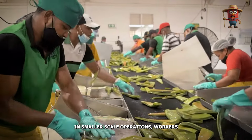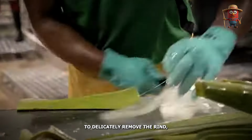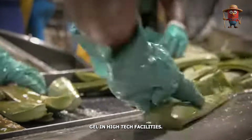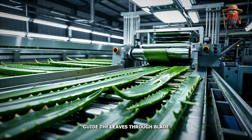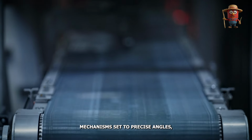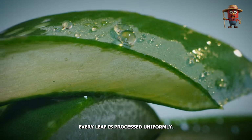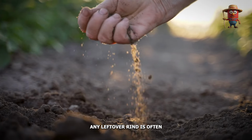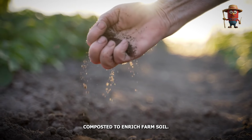In smaller scale operations, workers might use a sharp knife to delicately remove the rind, leaving a thick slab of clear gel. In high-tech facilities, conveyor belts guide the leaves through blade mechanisms set to precise angles, reducing the chance of human error and ensuring every leaf is processed uniformly. Any leftover rind is often collected in large bins, later composted to enrich farm soil.